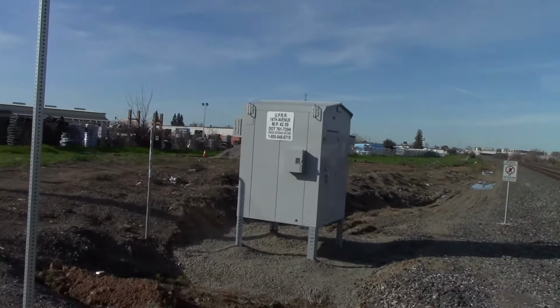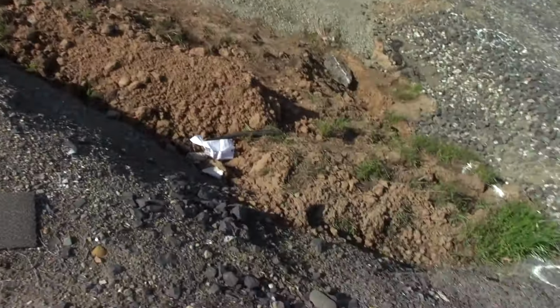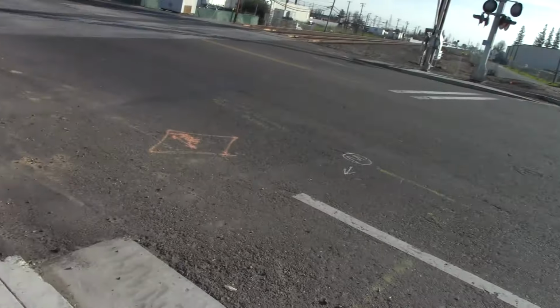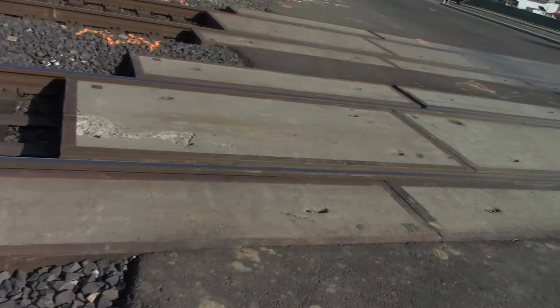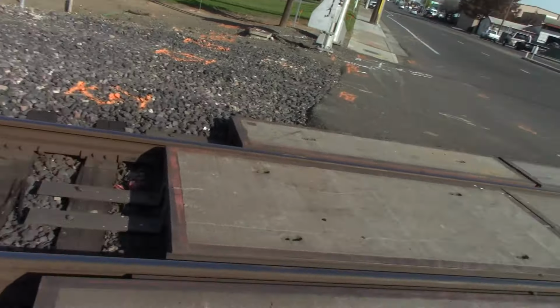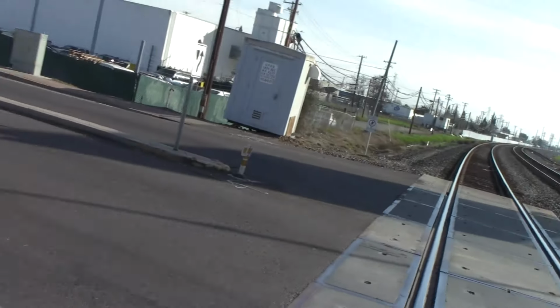They're either moving the relay case to right here, either because they're going to rebuild this sidewalk right here, like widening the roadway a little bit, or it could be possible they might be rebuilding this whole crossing. Not sure about that. But if it's just sidewalks, I can see why they would need to move the old relay case. It's pretty close to the roadway.